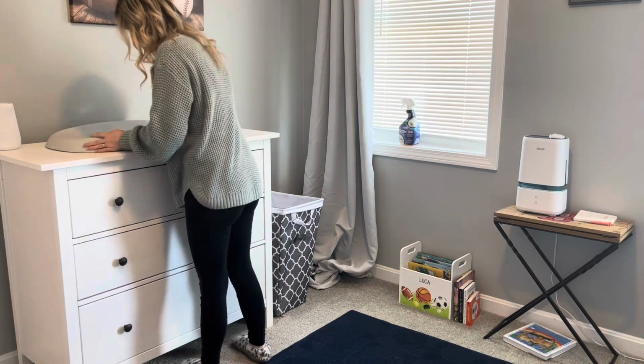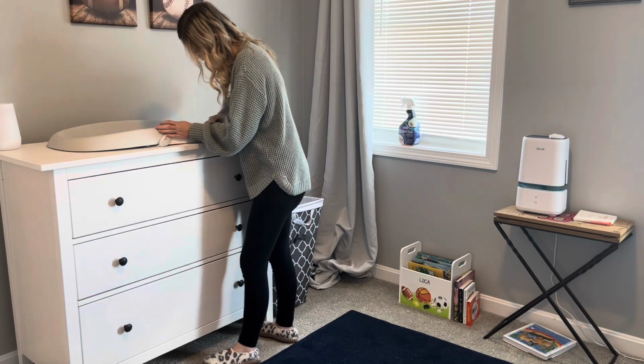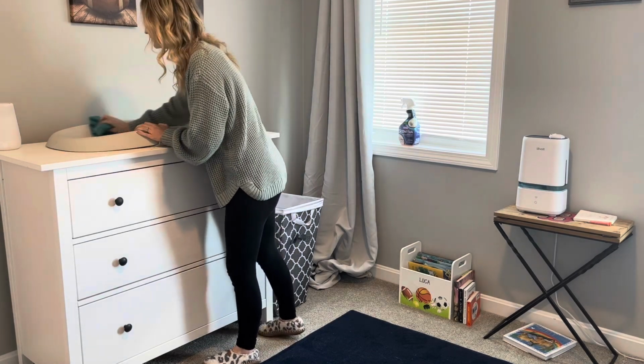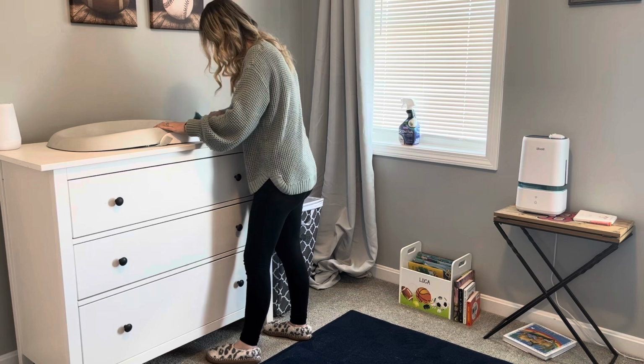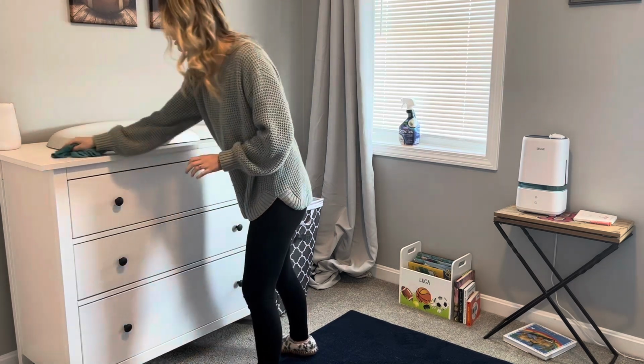Now I'm in his room. His room needs a good cleaning, especially after him being sick. I want to just make sure I clean down everything, so I'm doing his dresser. We have this changing pad here. I'm just going to wipe this all down.